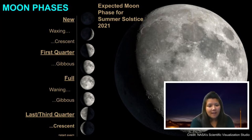Your calendar hanging on the wall may have moon phases, and the phases you might be familiar with are the new moon, first quarter, last quarter or third quarter, and full moon. This is what the moon will look like on the day of solstice. What phase would you call this? A waxing gibbous. The full moon, which is also a supermoon, will occur a few days after the solstice on June 24th.